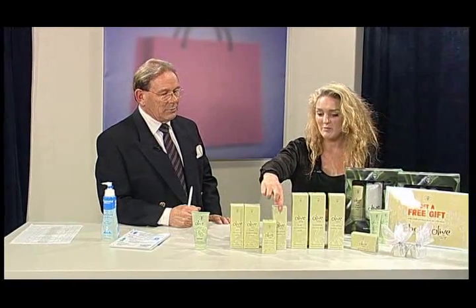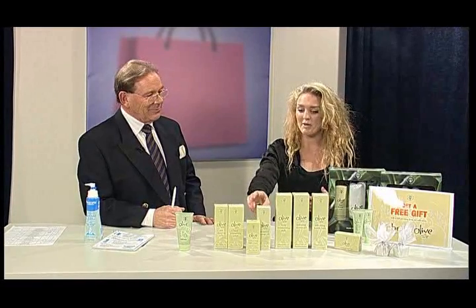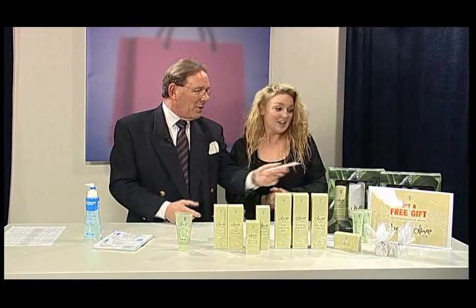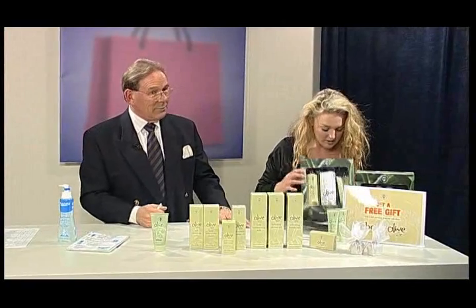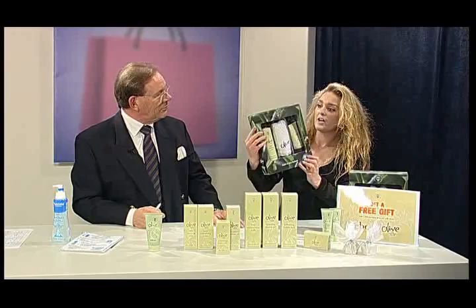Something else that people have kind of lost is massage oil. This range has got a massage oil in it. And very briefly, what have we got here? These are our gift sets. We've just got in a flowing soap and hand moisturiser, $28.